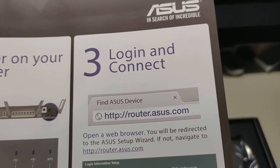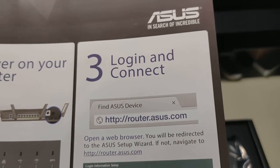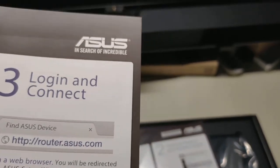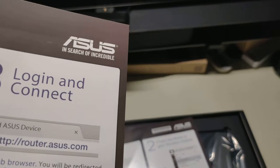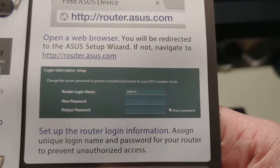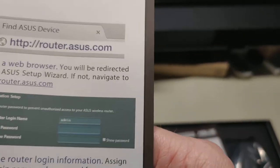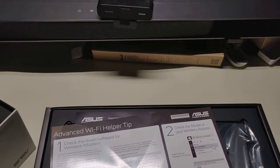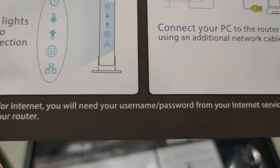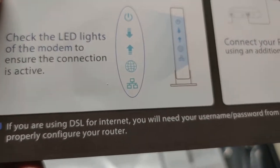Open a web browser. You will be redirected to your Asus setup wizard. If not, navigate to http://router.asus.com. Set up the router login information, assign unique login name and password for your router to prevent unauthorized access, and then a space below that for your security protocols. And then at the very bottom it says, if you are using DSL for internet, you will need your username, password from your internet service provider, or ISP, to properly configure your router.